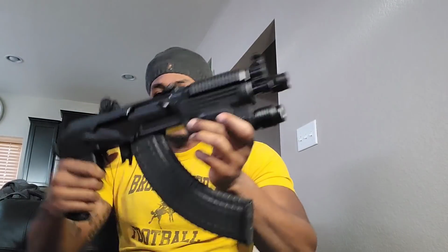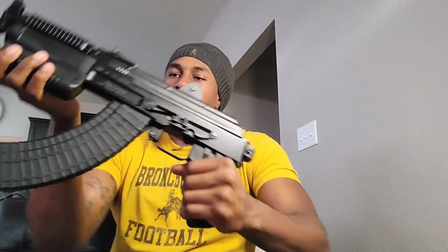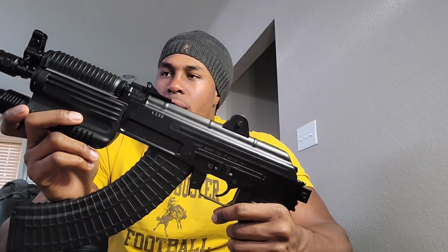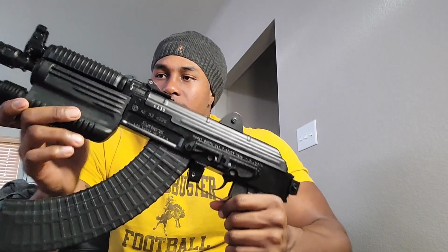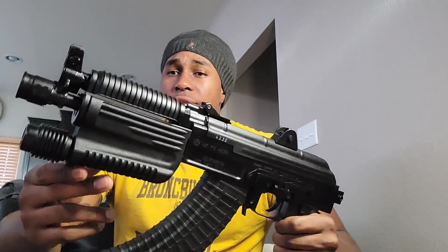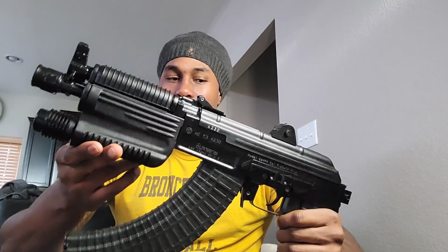All right, now we have this bad boy. This beefy AK pistol, milled receiver, Arsenal SAM7K. Somebody in my comments said this was called an 04, I think. I'm not 100% sure, but I couldn't figure out what it was called because some of them don't come with the handguards, but this came like this from factory. So it's not like they put it on or anything.